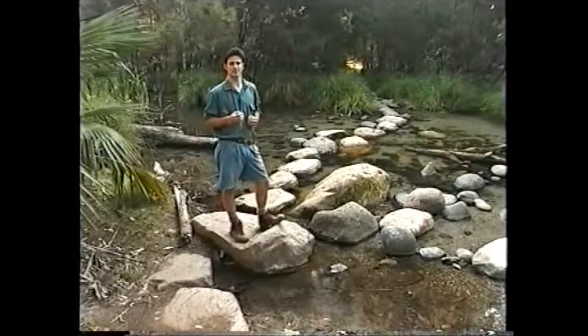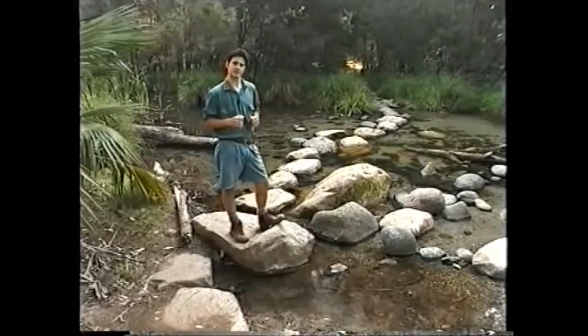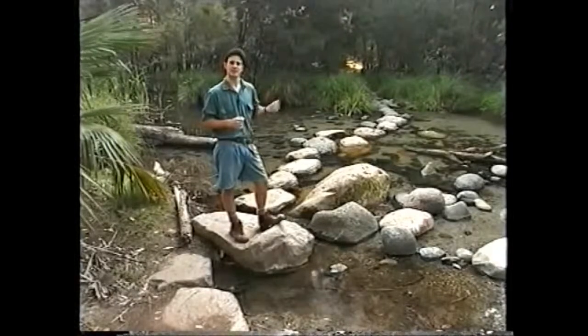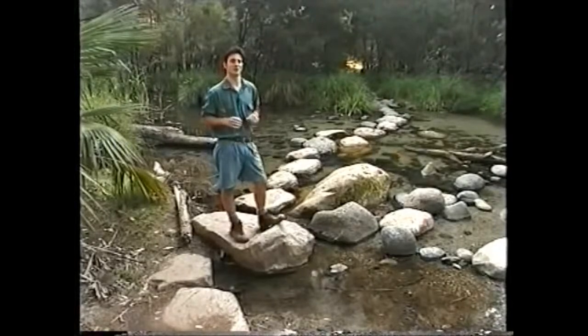Just like each of the side gorges, the creek crossings have their own character, and it's worth stopping in the middle and looking up and downstream. Creek appreciation you might call it, because around here you never know what you might find.